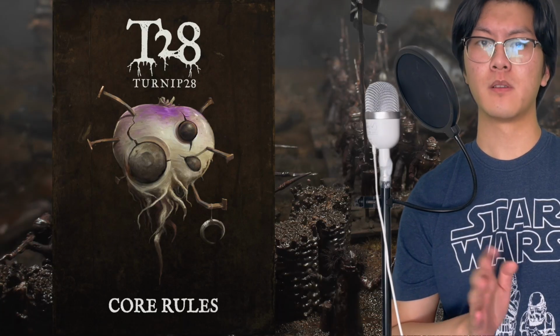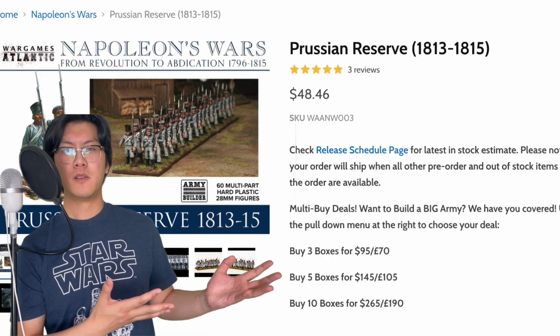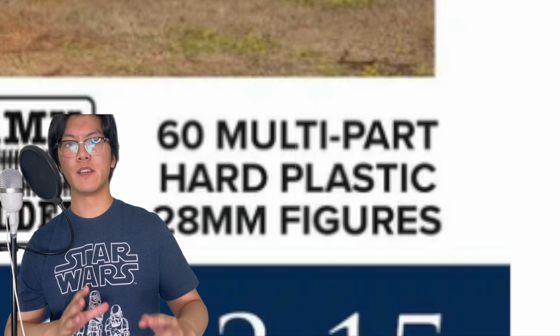Now, as for how Turnip 28 works, it is honestly surprisingly easy to get into compared to most war games out there. Generic historical miniatures are honestly pretty cheap in terms of what you can get. Look at this! $50 Canadian for 60 guys. Well, cheap in terms of a war game.